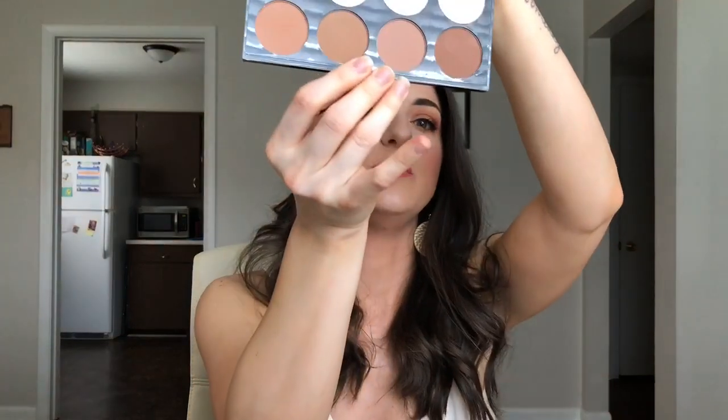So that is what they look like there. The sunlight's kind of washing them out. Maybe that's a little bit better. I'll do the bottom row. That is what those look like. Like I said, they're very pigmented.